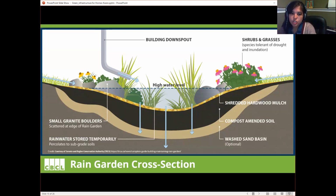This slide basically shows in detail how the rain garden is put together. Basically, it consists of a base of washed sand and then compost or amended soil, and these soils are generally designed or mixed in a way that they allow good initial infiltration. Usually this works best in areas where the substrate has a decent infiltration rate, and if that's not the case, maybe some additional modifications can be included, like a subdrain or a perforated pipe at the bottom that allows some of the excess water to join the standard sewer system.